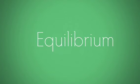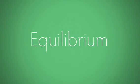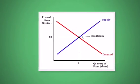You see, in the collision that is the marketplace, where suppliers who seek profit and demanders who seek utility meet, a great negotiation occurs, and it's this negotiation that determines the prices and the quantities of goods and services in our economy. And where this compromise occurs, where the price and the quantity is agreed upon by both suppliers and demanders, we have equilibrium. Now let's take a look at this in graphical format.